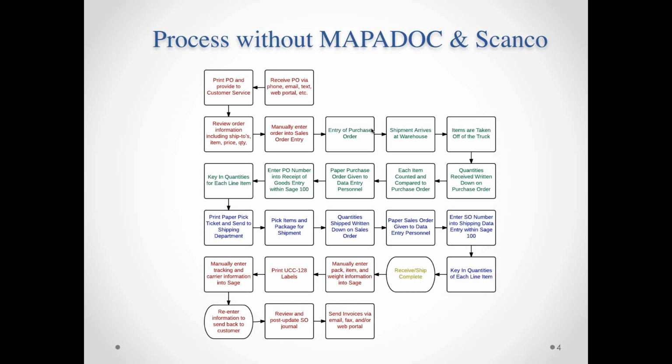Now, when it's in the system, regardless, it's in Sage. And so at that point, actually, I'll turn it over to Devin here to have him walk through what that process looks like on a typical basis without Scanco.